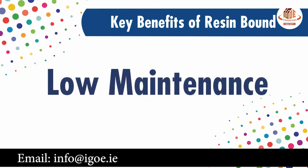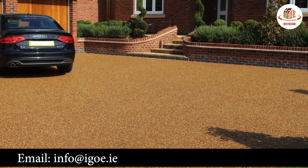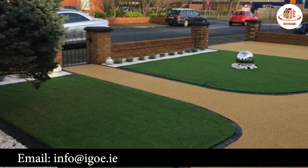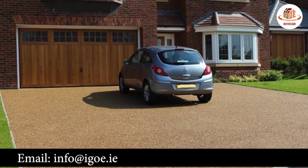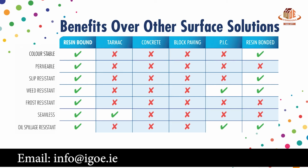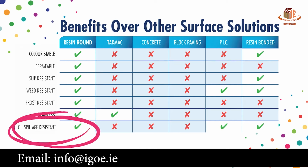Low maintenance. The resin-bound aggregate system is incredibly strong and durable and will remain so for many years thanks to its low maintenance needs. As well as being permeable, resin-bound is also easy to clean and is achieved by just a simple jet wash. It's also resistant to oil spillage. If you accidentally spill oil onto it, it's easily cleaned off with hot water, washing up liquid and a jet wash.